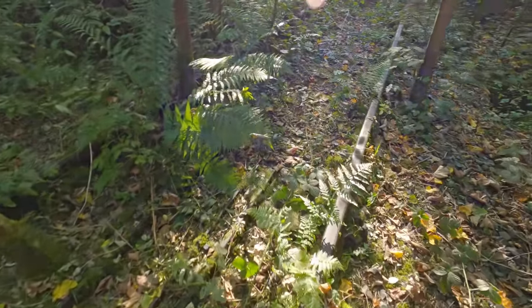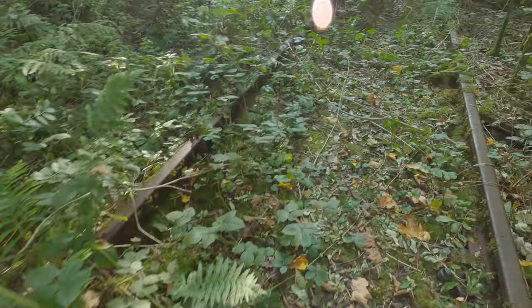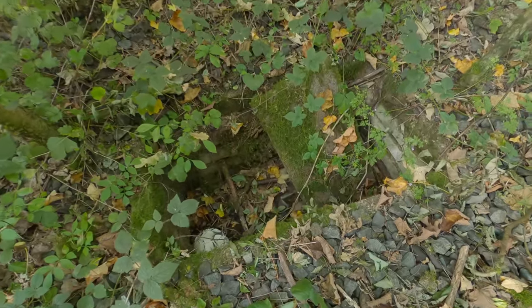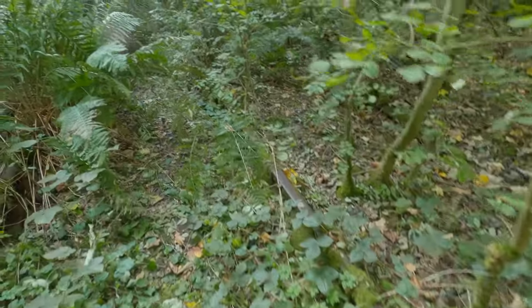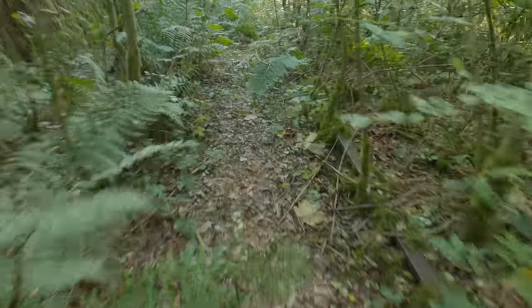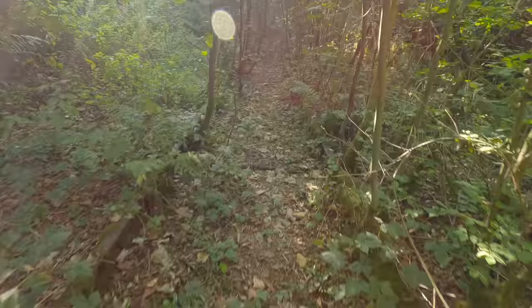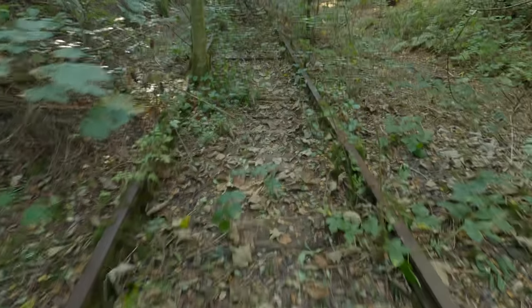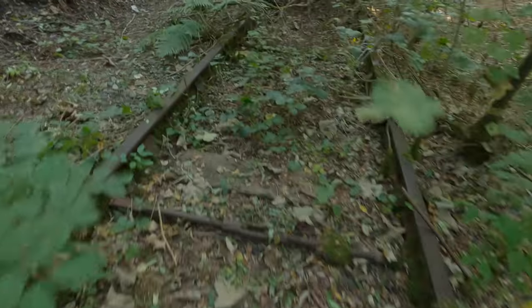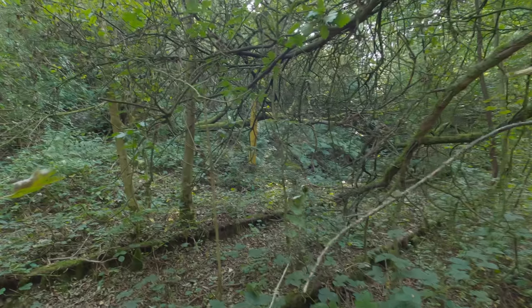Plenty of insects down here. It reminds me a little bit of parts of the Welbeck Colliery branch when I did that. This is going to be fun. Also need to keep an eye out for them as well. Don't want to be falling down any of them. Mile post through there, see if we can get a bit closer. Got to get over that.